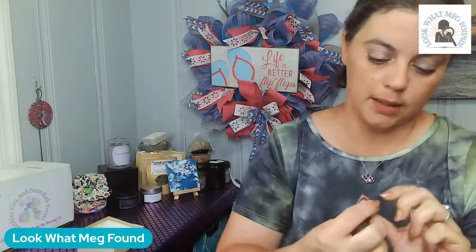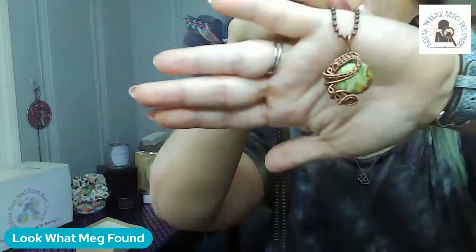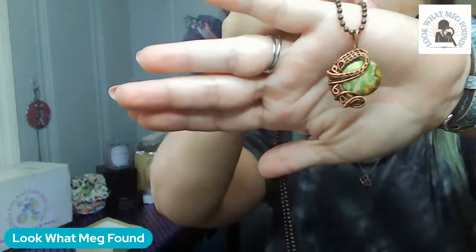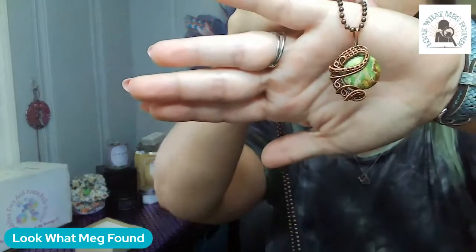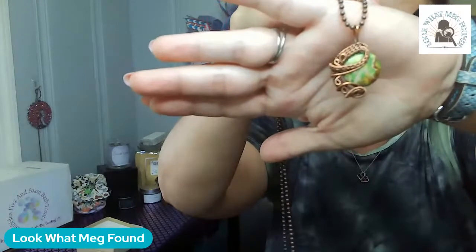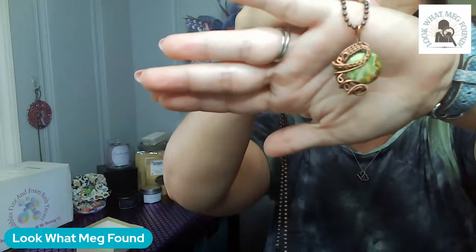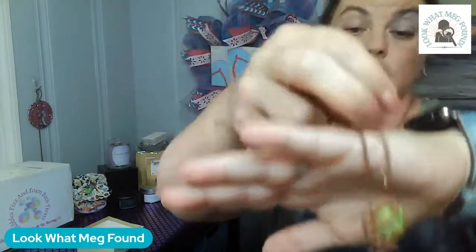This is green jasper. It is on a copper ball chain, but the intricacy and the delicacy of the work that she has done, the camera is not going to focus well enough to give you guys the actual look at how fine that wire is and just how perfect it is. Everything is exactly evenly placed. There are no tool marks. There is nothing. This is a stunning piece.